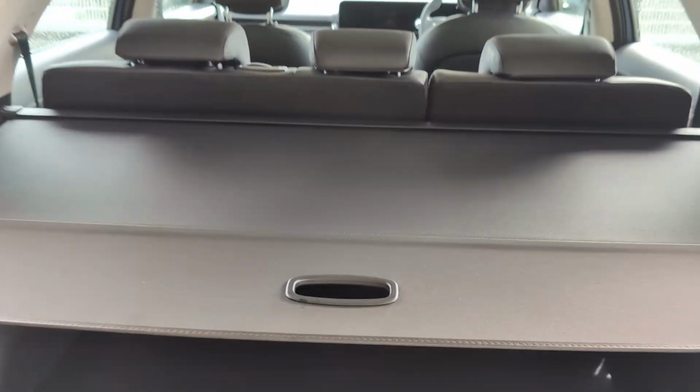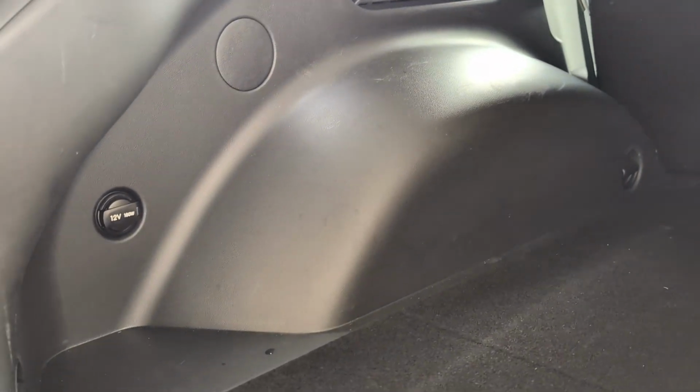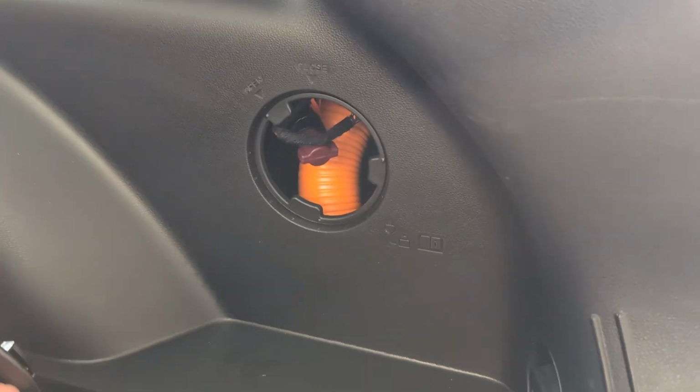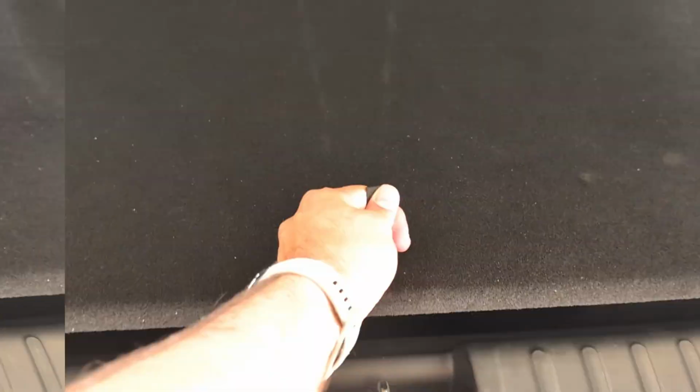On the left-hand side, you have a 12-volt, 180-watt power socket, which could be handy for running a car fridge. On the right-hand side, you have the manual emergency release for the DC fast charging port in case it gets stuck and you need to release it.